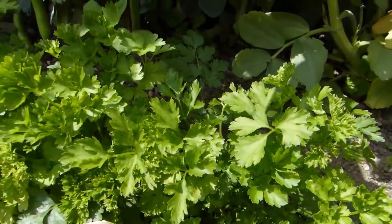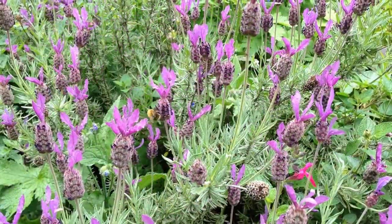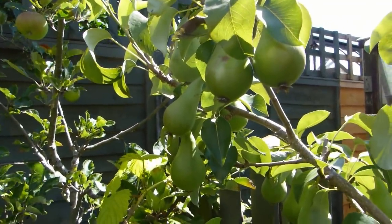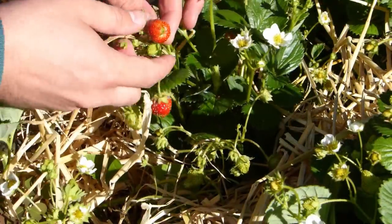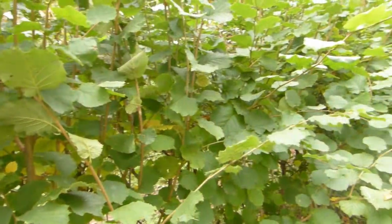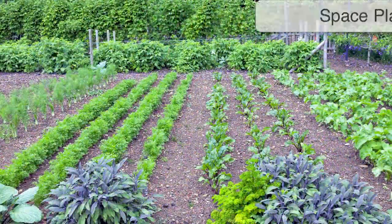Herbs are high-value crops that go a long way in the kitchen, and their flowers help to attract pollinators like bees into the garden. Don't miss out on fruits too. Cordon or step-over forms of apple and pear, cane fruits such as raspberry, and of course strawberries are a few wise choices for the space-strapped gardener. Many fruits and nuts may also be grown as edible boundary hedges.